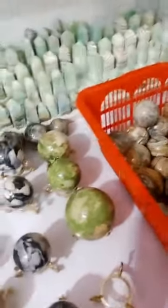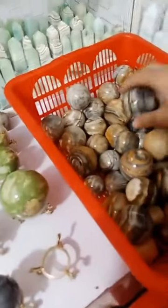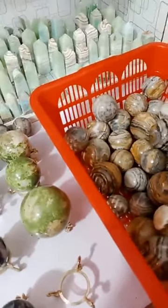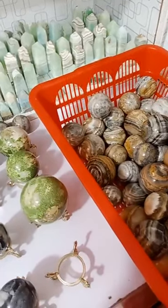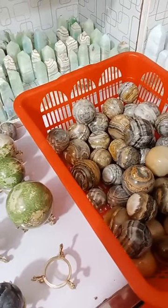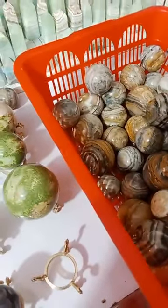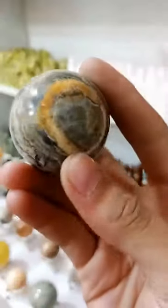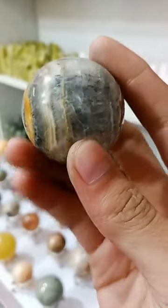And I want to find more. Bright colors and strong banding, with no natural chips. Can you find any? Yeah. Let me find. This one is very beautiful. So see this one. They have not any natural chips. You can see.